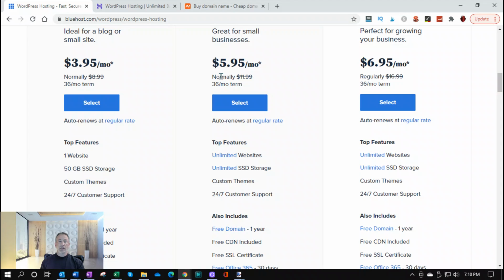If you look, they are normally going to charge you $11.99 after this 36-month term, right? And the other thing they do is, let's say you select this and you want to do the $5.95 a month, and it's for a 36-month term. They will charge you for 36 months, so you have to pay for 3 years.